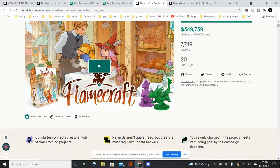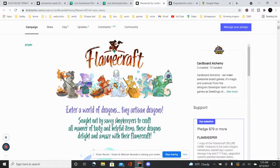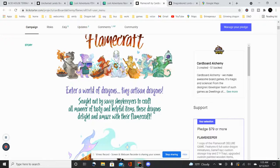Okay, so essentially, this game is about artisan dragons. So getting with the theme here, you're going together with these little guys here, and you're trying to help a town prosper. And ideally get more points than the other people that you're playing with, of course.